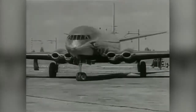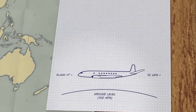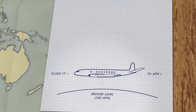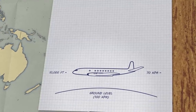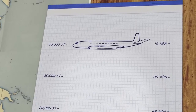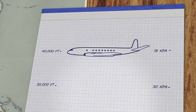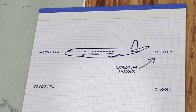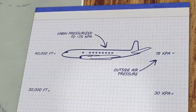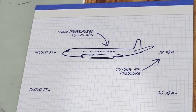The Comet was revolutionary because it had solved a key barrier to efficient jet travel. While turbojets consumed enormous amounts of fuel at lower altitudes where most planes of the era flew, the Comet would instead cruise at an unprecedented 40,000 feet, where the air is thin and there's less drag, allowing the Comet to consume much less fuel. But to allow its passengers to breathe at such high altitude, the cabin needed to be pressurized. And while the Comet wasn't the first airliner to have a pressurized cabin, no other flew so high.